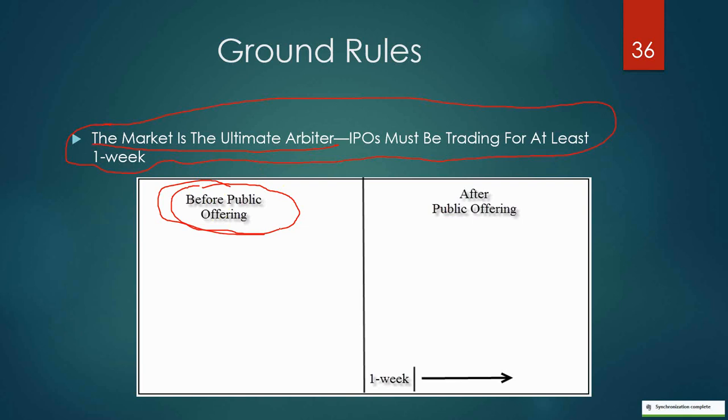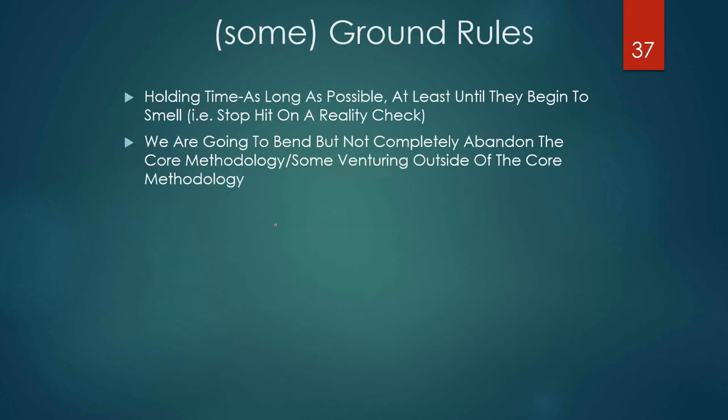Do not try to come out here and buy those public offers before they come public. Again, the market is the final arbiter when it comes to trading these guys. So wait 1 week at the least. Anything less than a week, I think, is just speculative, gambling, okay? Speculative at best.